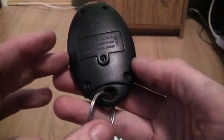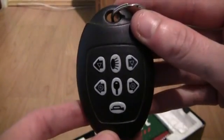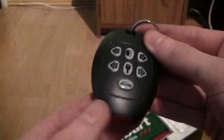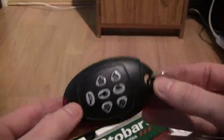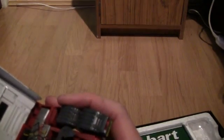I think there is an on-off switch on the cab and the trailer, but we'll get around to that in a minute. So this is the remote I'm going to be using later on in the video. So let's start off with the cab. So I'll just slowly take the cab out of the box, like so, and we'll take a look at it.